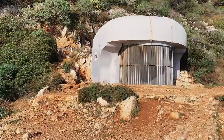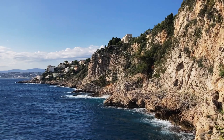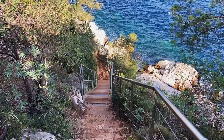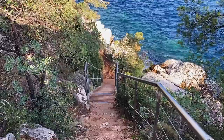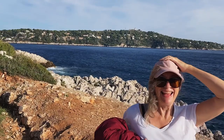When you get to the bunker, you can see that the trail stops at this point, but you can also see that it restarts about 400 meters further west. However, to get to it, you have to walk up the stairs to the main road, walk past the Palais Maeterlinck, and then go back down to the beach again. How windy is it?